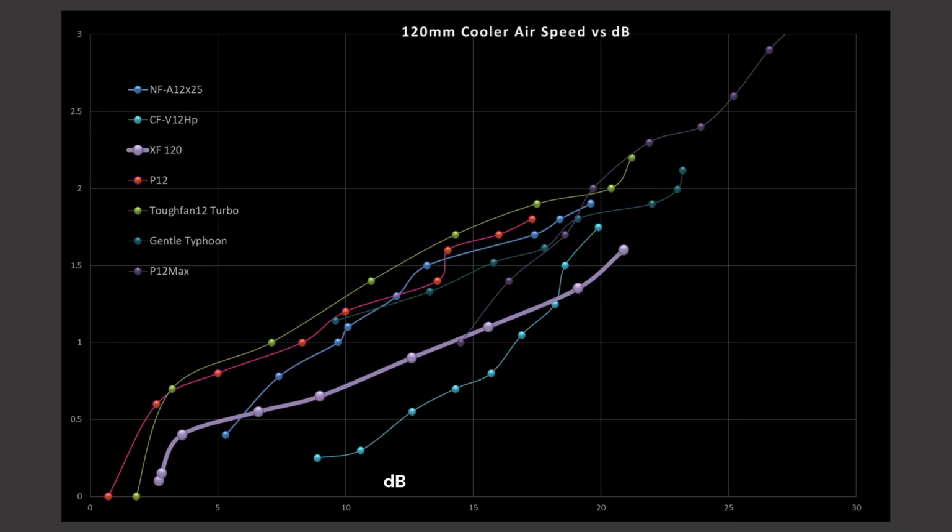So how does it do in terms of noise versus airspeed through the CPU air cooler? Well, not great. So you might be looking at this line right here, and this is for the CF120HP, and it's worse than it until it's better than it. Interesting. But yeah, the XF120 is not looking so great.